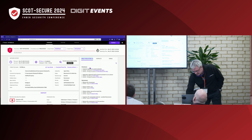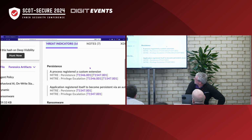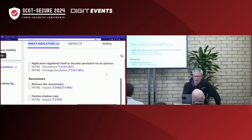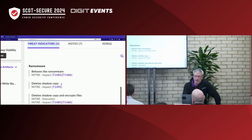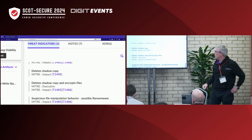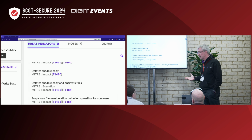But we look at the threat indicators on the right here, and we take a closer look, and we see, well, it's got a persistence mechanism here. It's put itself as an autorun. It's behaving like ransomware. It's deleting the volume shadow copies. That's interesting. Why is it deleting the volume shadow copies? Well, first of all, what are volume shadow copies?